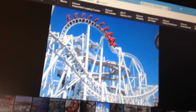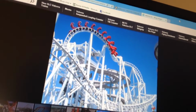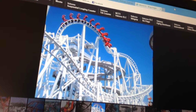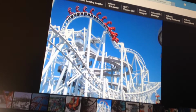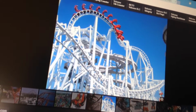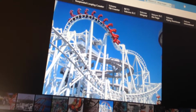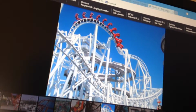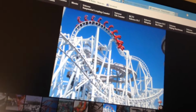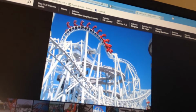Now this category is really going to screw things up: smoothness. It's getting a 1. It's just awful. You're bouncing around the entire ride. I came off of this with a headache every single time I rode it. Some of these inversions would be enjoyable if they weren't Vekoma. It's just awful. You really don't know how else to describe it.